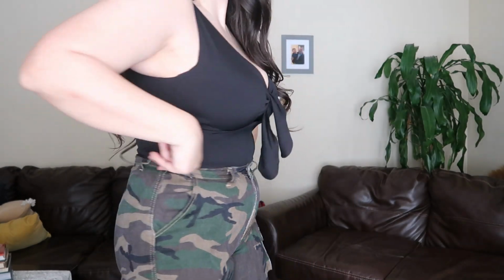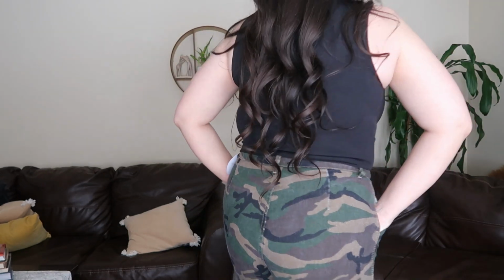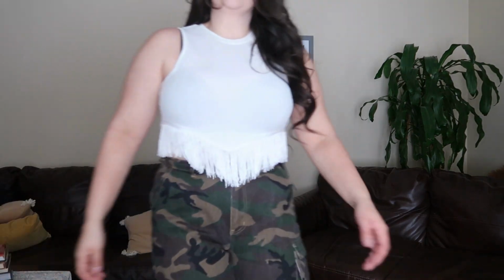All right, so the next top I have is this top here, which is super cute. So it starts open and then you can tie it in the front. At first I had no idea what was going on. I'm like, what did I order? And then I was like, oh, I remember this top. So there's that. I love this. I think it's super cute. I definitely would wear this with denim shorts for this summer, but yeah, this is, okay.